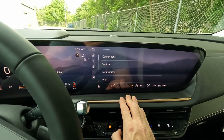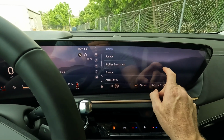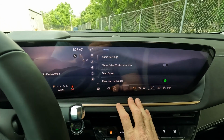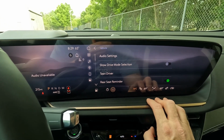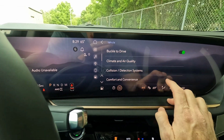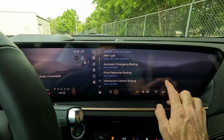Now, something that's very important here, settings. A lot of different information here. You can go in and make a lot of changes depending on what you want to do. But I want to answer a question that many people have. Now, you're going to see a few different things as far as your audio settings and your teen driver mode, rear seat reminder, buckle to drive, climate and air quality, but collision detection systems. A lot of people ask me what this model has.